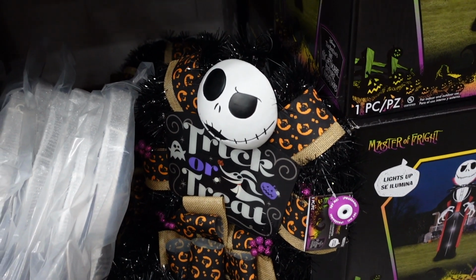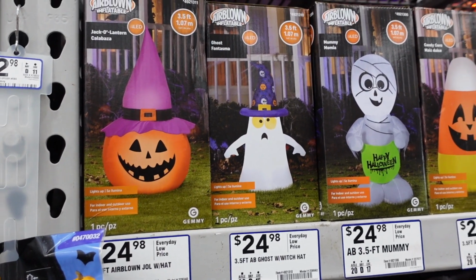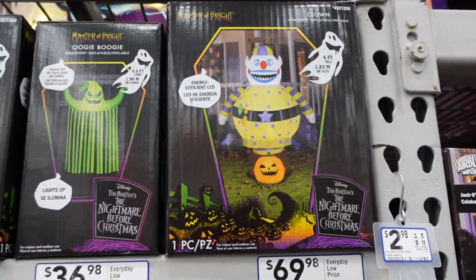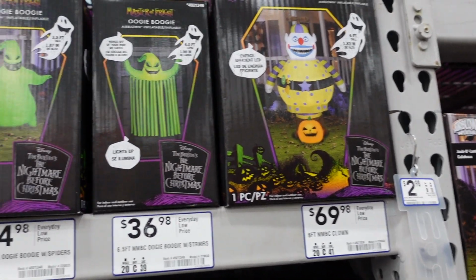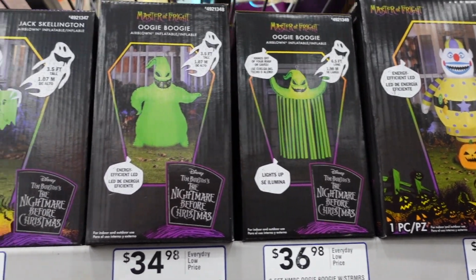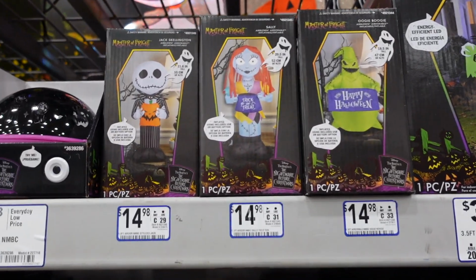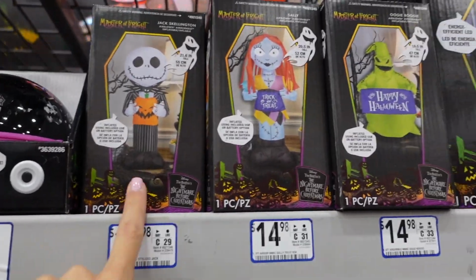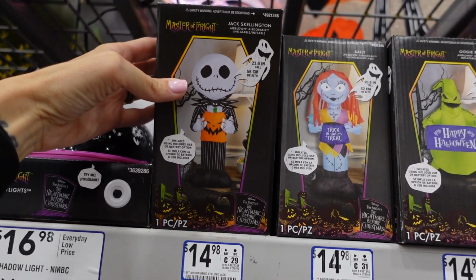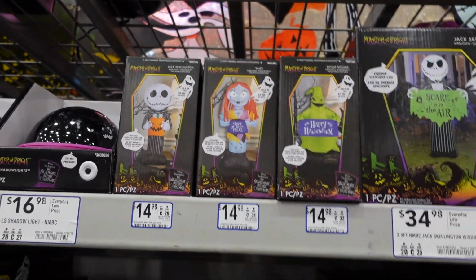They have this wreath over there that I like. It's a retro wreath for $34.98. And they have a whole bunch of blow-ups. Oh, I didn't see this. It's the clown from Nightmare Before Christmas. Oh, let's do these first. So this is $69.98. They have Oogie Boogie with streamers. They have Oogie Boogie here, and then Jack here, and then they have little blow-ups. Oh, that's not bad. $14.98? How tall are they? One piece inflatable. Oh, 21.6 inches, so not quite 2 feet. So they're little, but that's still really cool.